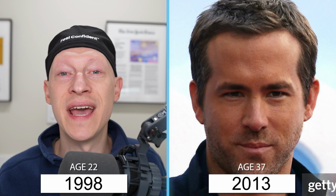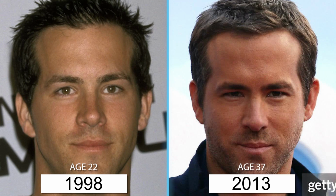In 2013, at the age of 37, what I'm noticing here is that Ryan's hair has not changed much since his early 20s. And this, of course, could just be his natural pattern. Some people experience some loss of hair in their late teenage years, early 20s, or even into their mid and late 20s, but then there's some degree of stabilization and they just ride out that pattern for decades and decades.